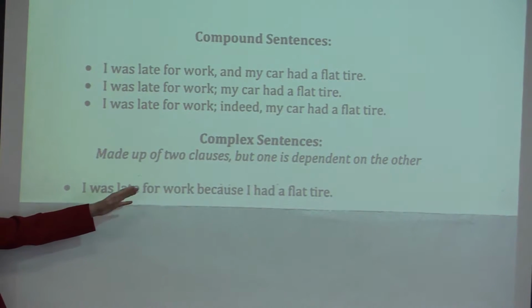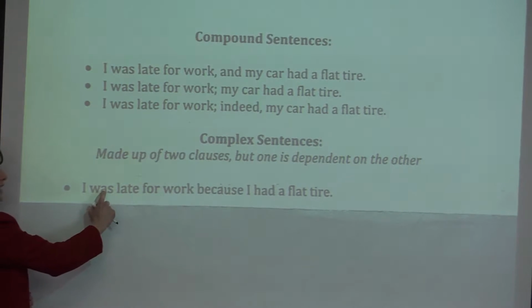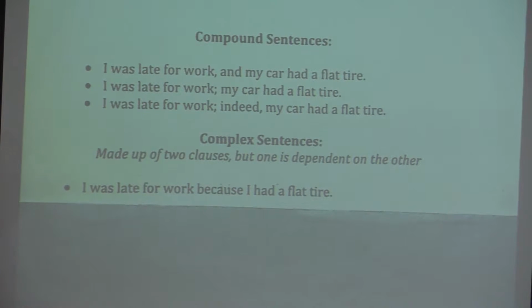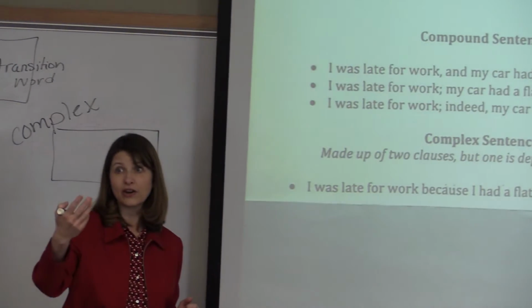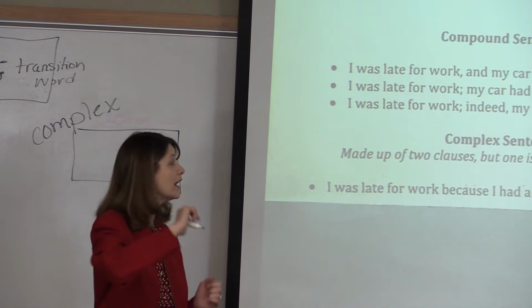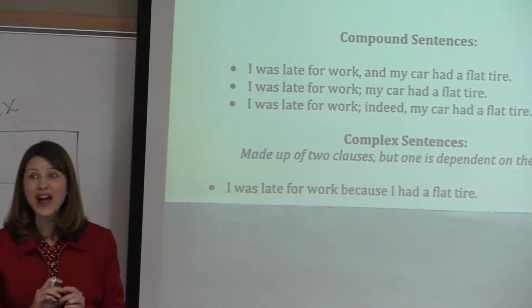Let's see if I can give you the example here. I was late for work because I had a flat tire. Now here I've got an independent clause. I can walk up to Jamie and say, I was late for work. Subject, verb, expresses a complete thought, we can carry on a conversation. But could I walk up to Jamie and say, because I had a flat tire?